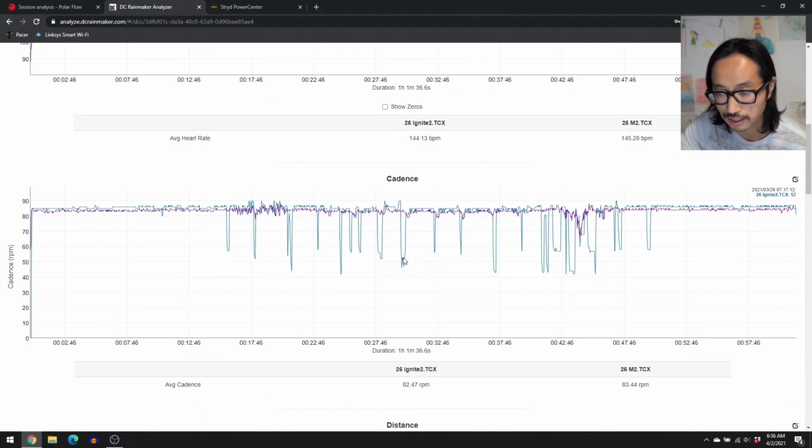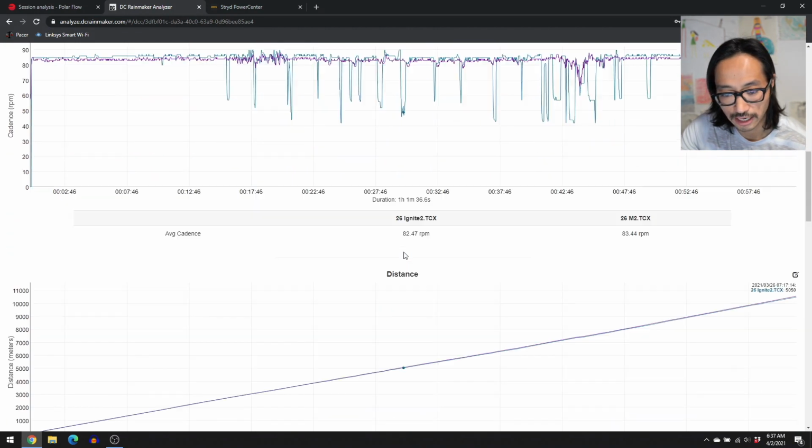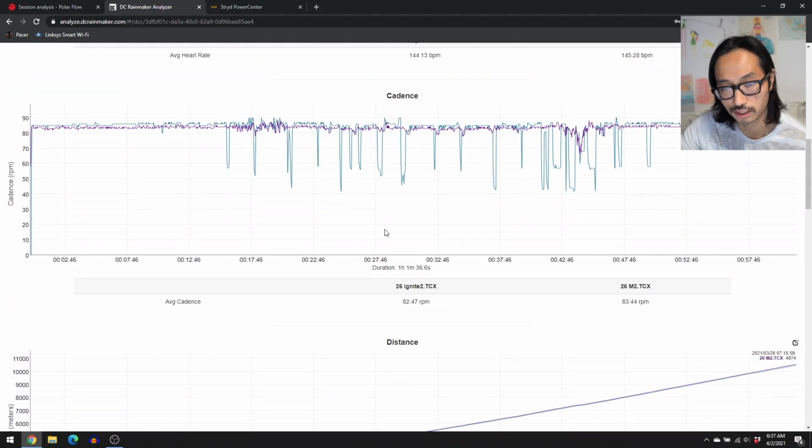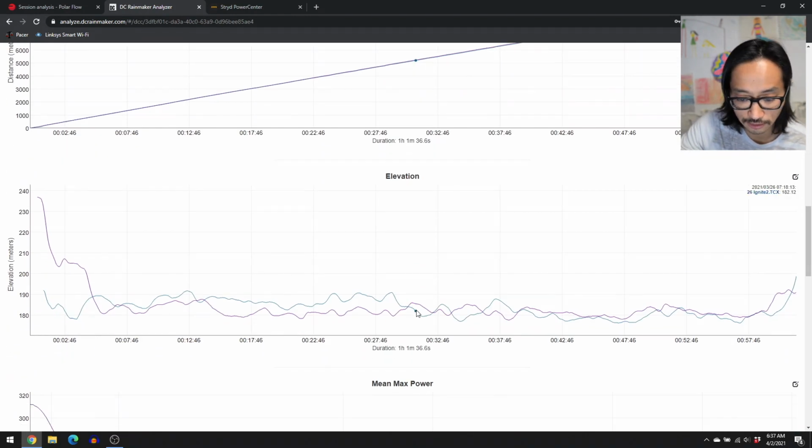On this one, it seems like the Ignite 2's cadence, when I'm going up and down the hills a lot, is dropping out quite a bit. I'm not sure what's going on with that, if it is the difference in mechanics of running up and down hill or what, but it does seem like I'm getting some dropouts in terms of the cadence. I don't really look at cadence all that much, but it is an interesting data point, so I'll tell you guys about it.